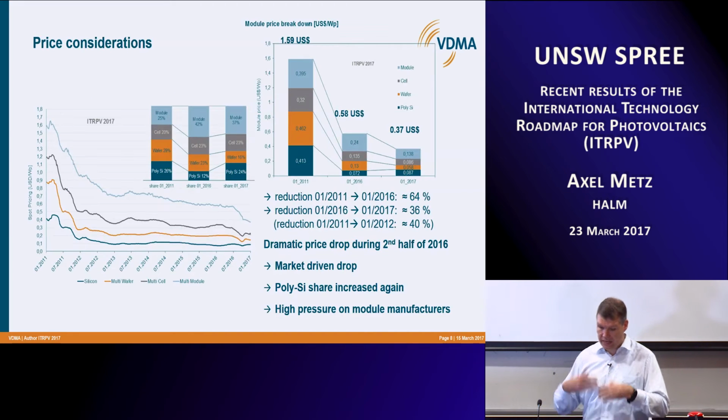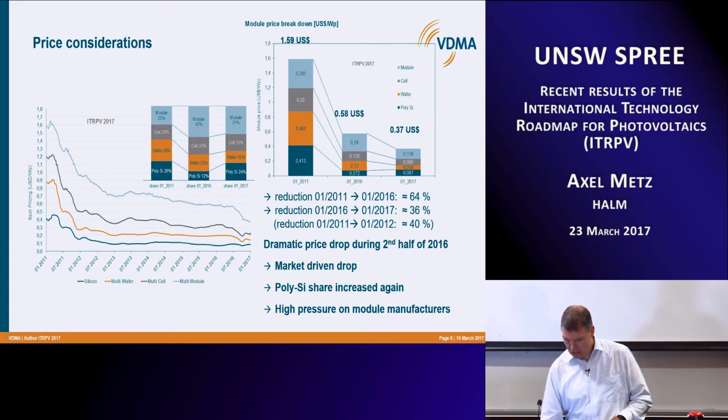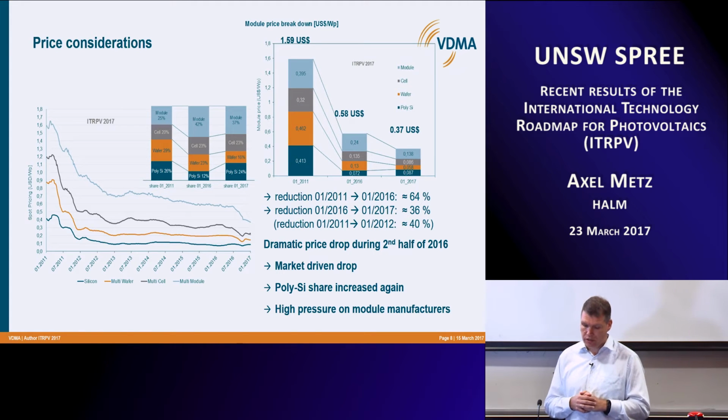Okay, let's have a look at the prices, how they have developed continuously. So here you see a graph for the silicon, wafer, cell and module prices, and you see there has been a steep decline from the 2011-2012 time frame, but also recently there has been a significant reduction, and here you can see how this all splits up. And actually, while in, let's say, 2011, people were using 0.32 US dollars per watt peak to manufacture their cell. Now it's only about a quarter of that.